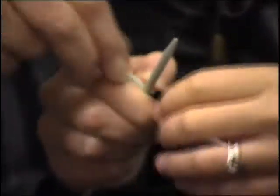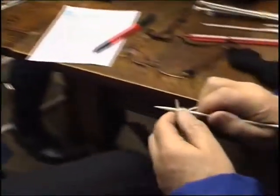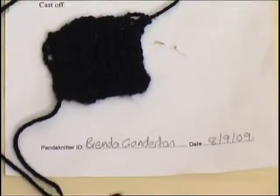So that's when I started making it, and I had such fun. It was just a really beautiful moment when I started knitting, and I thought, oh, today I've actually managed to do half of his head. And so that was where the birth of the Unity Panda project started, when I realised that perhaps other people would want to enjoy doing it as well.